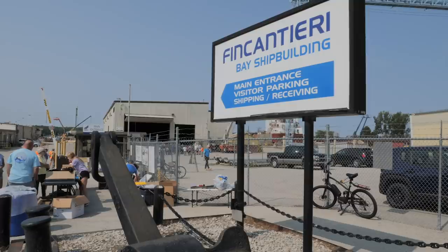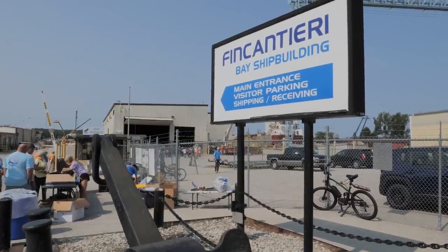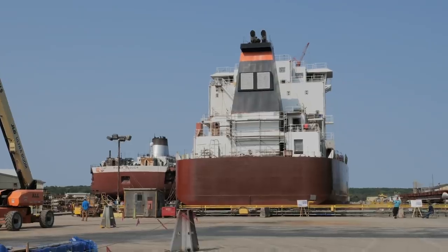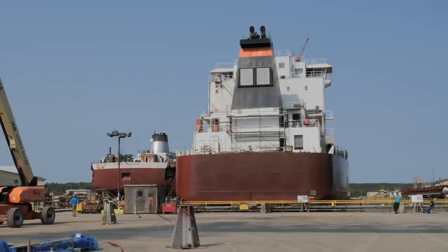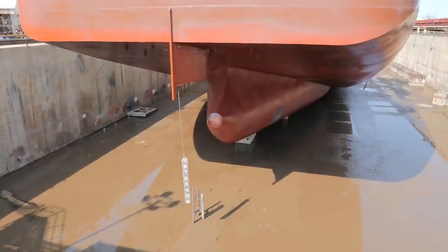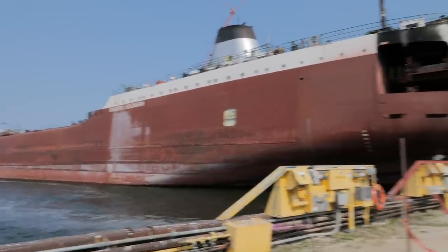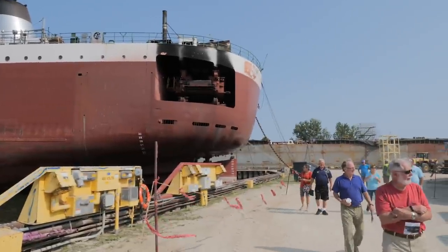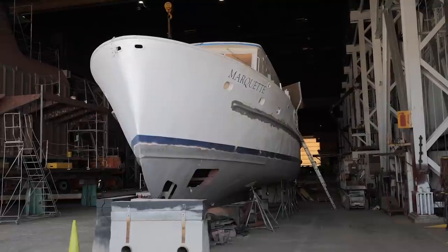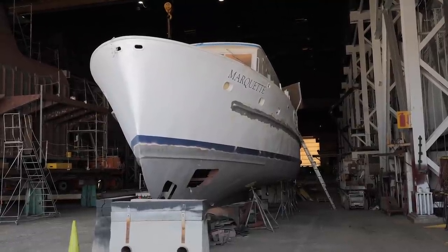Bay Shipyard Companies had an open house and I got to see a little bit of their activity in the shipyards. Every winter, the Great Lakes ships come into the port here and winter for repairs. So it's a neat spectacle to see going on with one of these large ship companies here in Sturgeon Bay, Wisconsin.